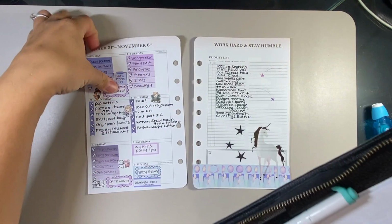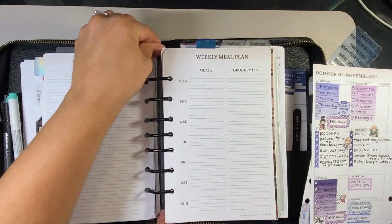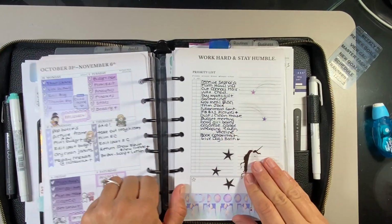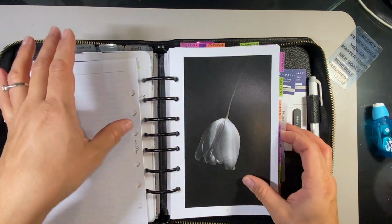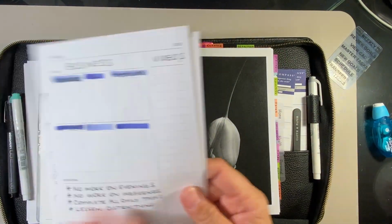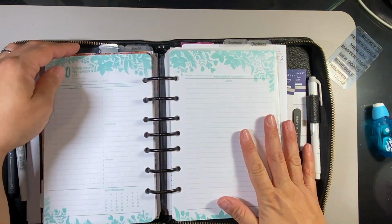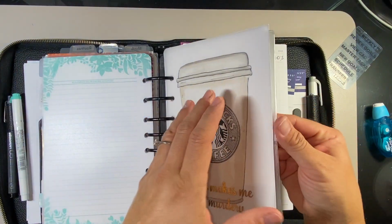So I'm going to put this back in my planner. Put my card back. And then the other thing I have to work on today, I actually have to do my cloth and paper business schedule, but that is something I do on my spare time, but I do have to do that today.